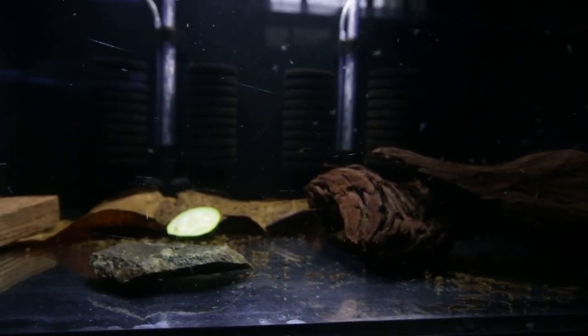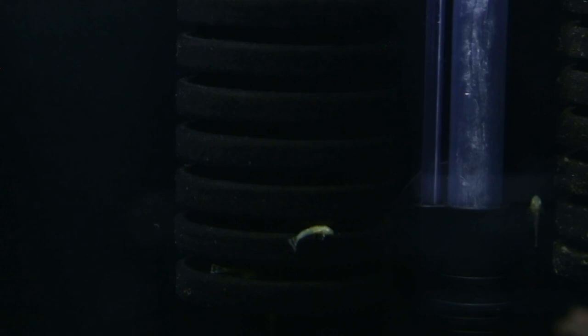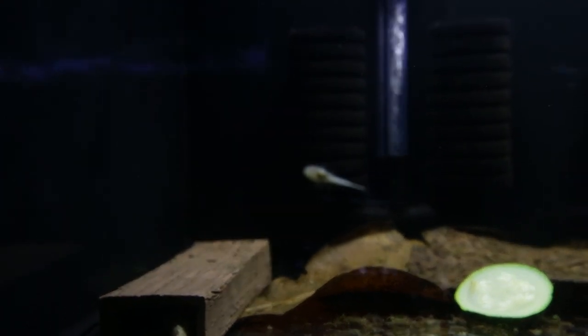So these guys are also eating the detritus that has developed on the sponge filters. So they've got a lot of different food sources in here, and they do it really well, so I'm pleased about that. These guys are about a week old now. That's how small they look when they first come out of the cave.